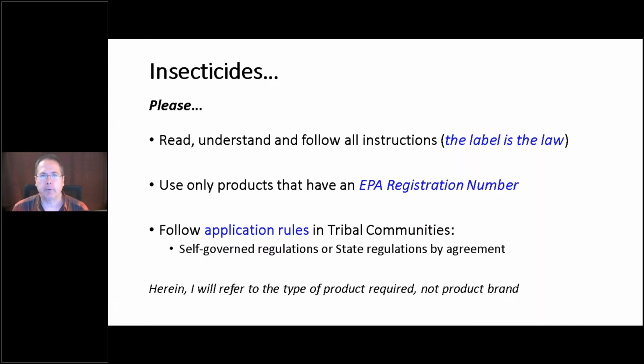Dr. Anderson went through and talked about insecticides, about the label being the law and the registration number being on the products that are labeled for bedbug control. I just also want to point out there's maybe some application rules in tribal communities that might be a little bit different than the state regulation because of self-governance. And in some cases, some of the tribal communities have arrangements with the state to share their regulations by agreement.